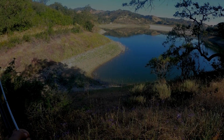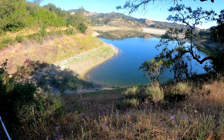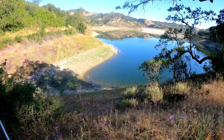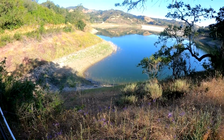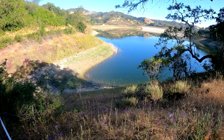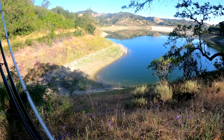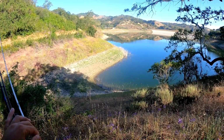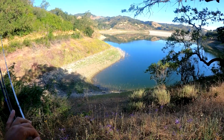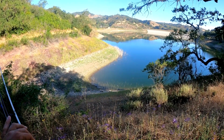Alrighty. Well, I'm looking down here and I see a bass. See a bass cruising and perusing amongst some carp as well. I do wonder if I were to cast out there, if I could get that bass to bite.